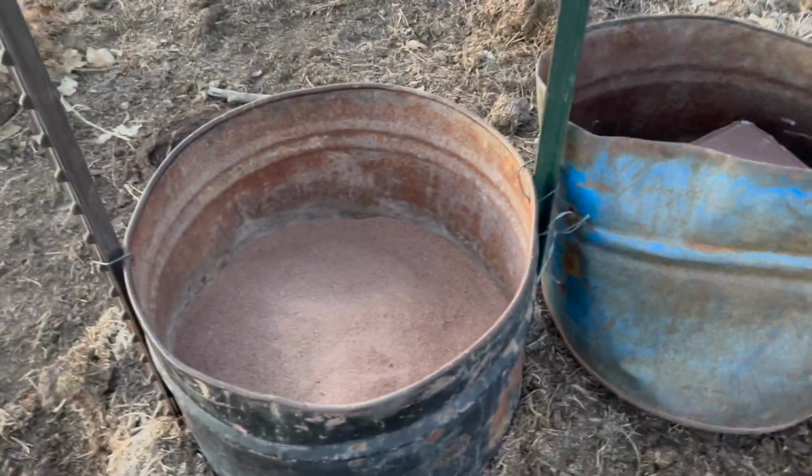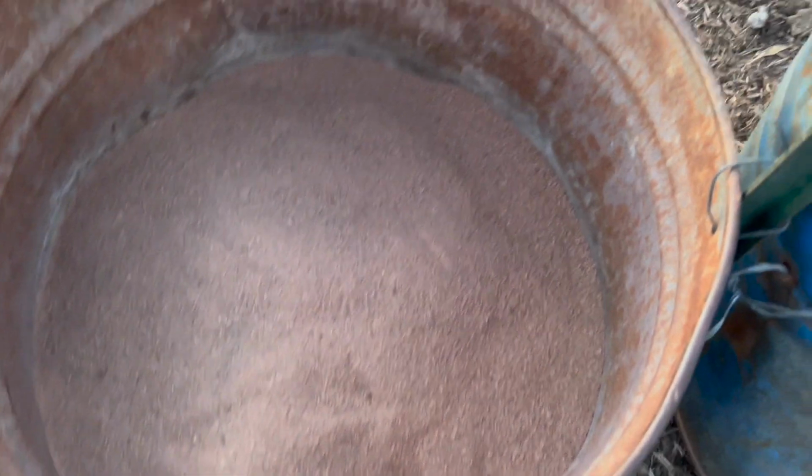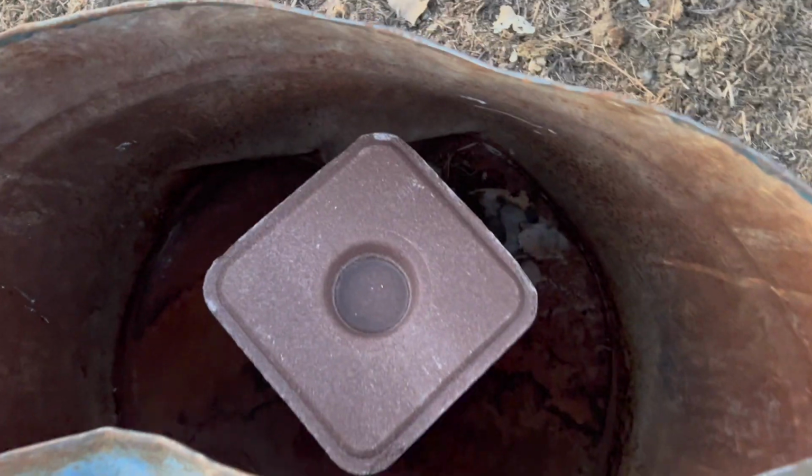All right, so this is how my little setup works. I put a couple steel posts on each side of one of these half barrels, wired in there good, and dump this salt in this. In our country, in Utah, we have a lot of red salt that comes from the central part of the state, and I think that's what the base product is made of. And then I put one of these salt blocks on there.